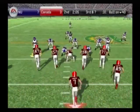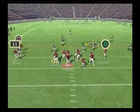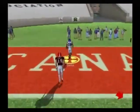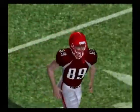Ball on the 40-yard line. Number 7 with 3 wide receivers. Throws it into traffic, and it's picked off. And this could be a big return. The 10. Touchdown, Northwestern. Oh, that's a quarterback's worst nightmare.